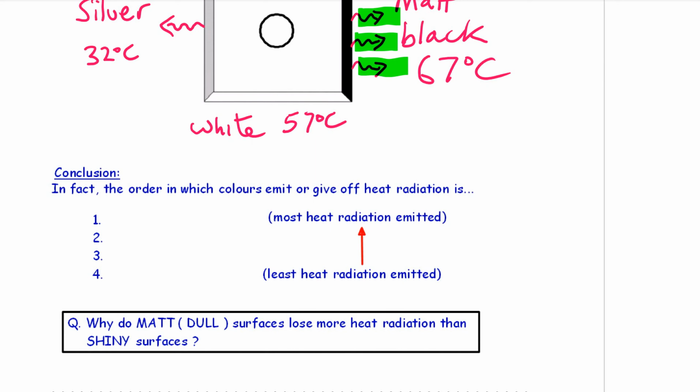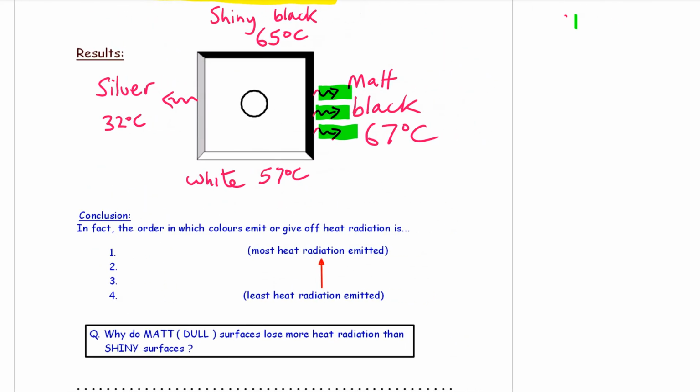Most heat radiation emitted, matte black. Least amount of heat radiated, silver. And then 2 and 3, that will be shiny black number 2, followed by white.